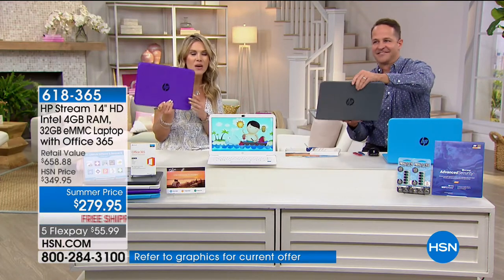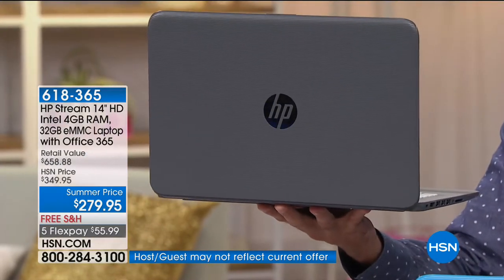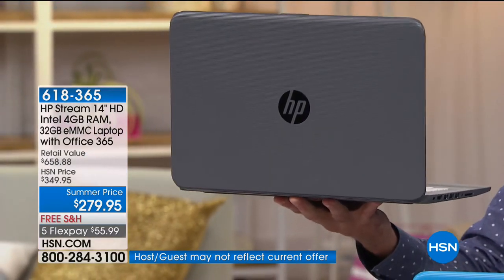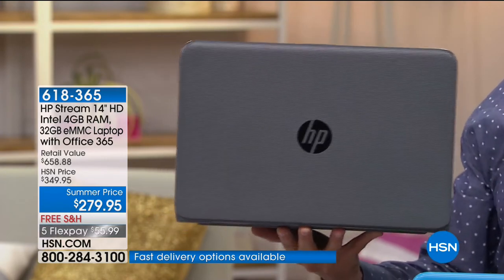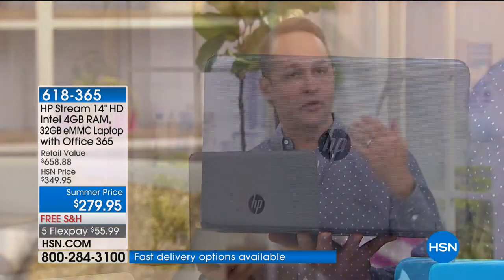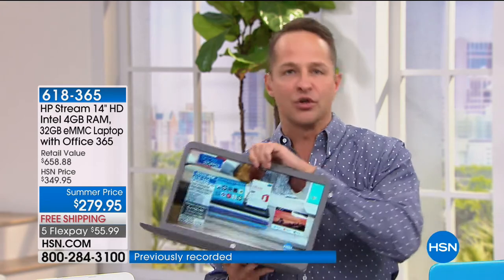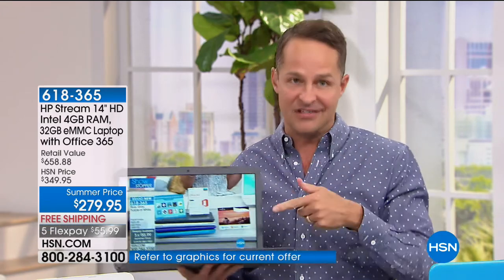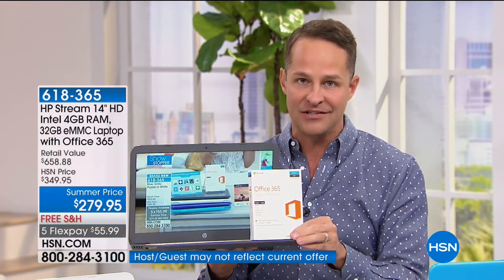This is brand new. And HP Stream, I haven't heard one person in this building not rave about this computer. People love it. There's really a couple of types of people that buy it. It's great for students, it's great for people at home, it's great for work. If you love to do entertainment on your computer, if you love to stream movies, stream music, get online and do social networking and email, this is designed for you. And if you need to do some work, obviously it's designed for you. We're including Microsoft Office 365.